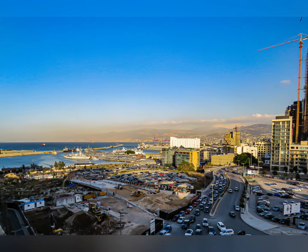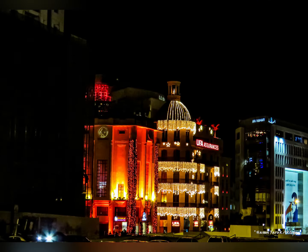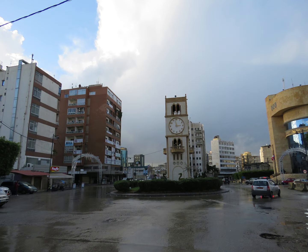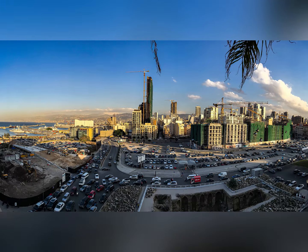Beirut is the capital and largest city of Lebanon and has been inhabited for over 5,000 years, making it one of the oldest cities in the world. There are plenty of things to see and do in Beirut, from exploring the souks and mosques to visiting the museums and art galleries.